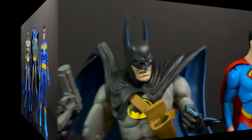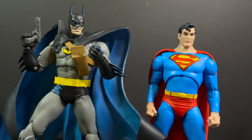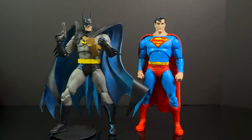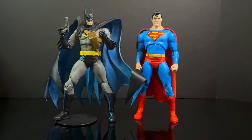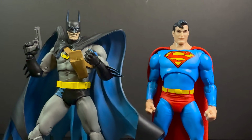To see the Year 2 Batman with Superman, yes, this is going to be taller than most characters, because this was just a large Batman. That's back in the day when McFarlane first started the DC Multiverse. Everything was giant and Superman was always smaller for some reason.